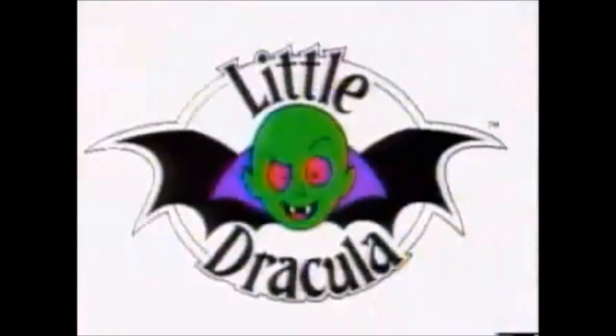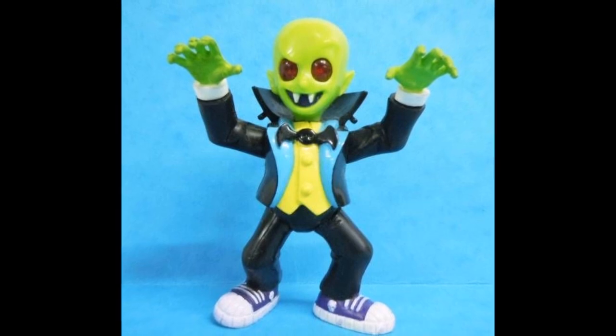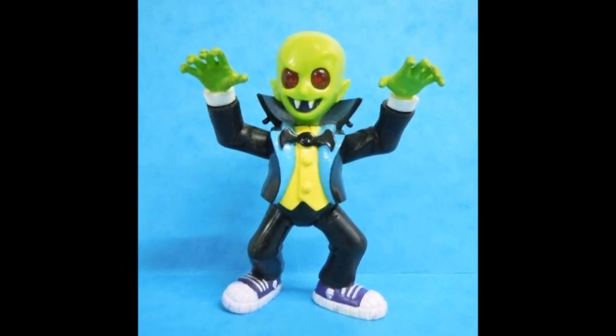Little Dracula also has a monstrous friend named Werebunny, and his Transylvanian family of strange characters is often threatened by the villainous Garlic Man. 9 figures, mostly of Little Drac, and 4 vehicles were created for the toy line.